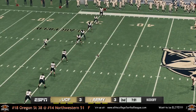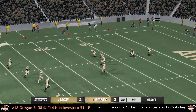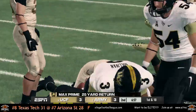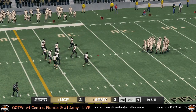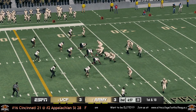Looks like they're ready for the kick. He's to the 20. They'll bring him down at the 28-yard line. Kickoff return, 25 yards. They've been like a couple of fighters feeling each other out so far. Let's see if they start to open it up a little bit more now.